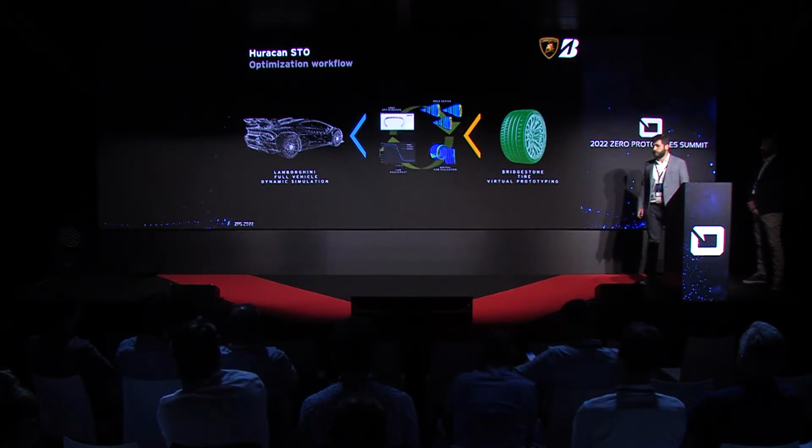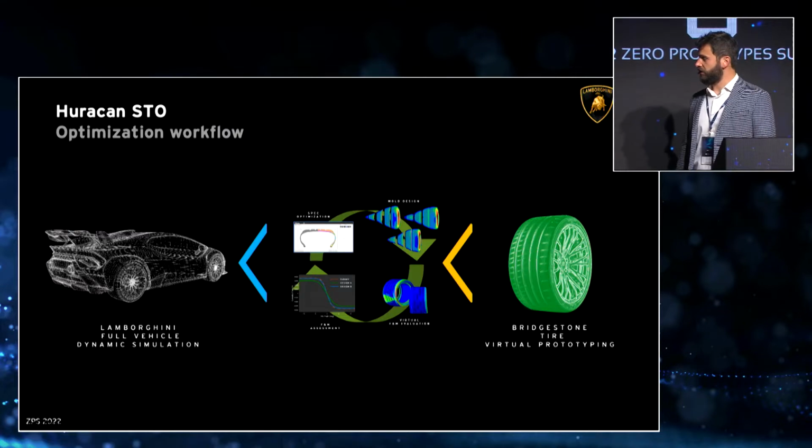The driving simulator has then been used to close the loop at the end of the activity to assess, and we were able to assess several specs coming from the virtual prototyping way before the actual physical prototypes were available on track.